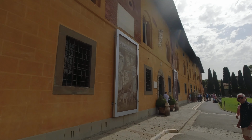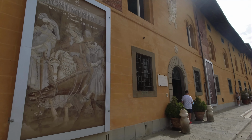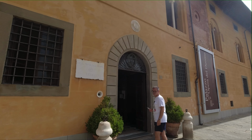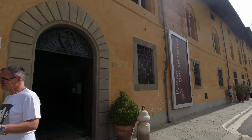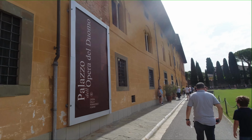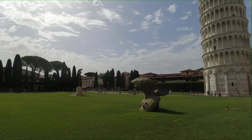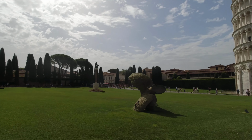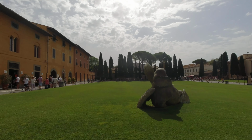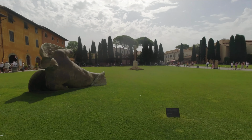What's this place? Camposanto. Opera. Okay, picture na. Bakit pa? Oh, this is the famous angel. The fallen angel. Branch picture mo si ate dito. The fallen angel.